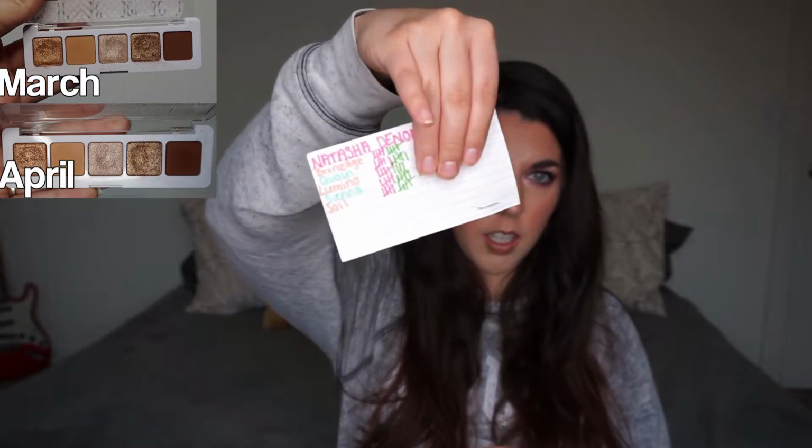I have my little tracky tally sheet here. As you can see, Bronzage, which is that first shade, I hit pan on that, and I hit pan at 9 uses. The next one I'm super proud of because I kind of thought that I was close to it.